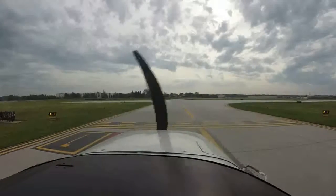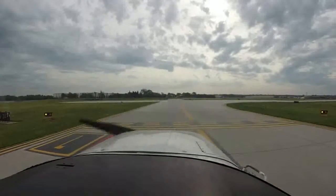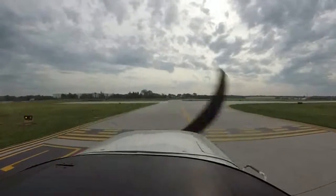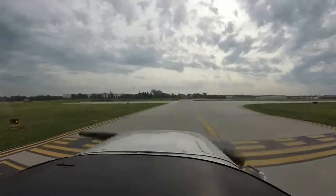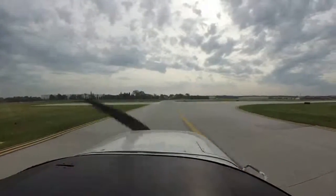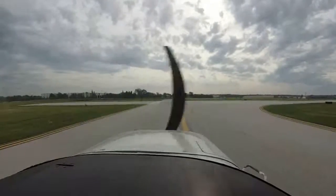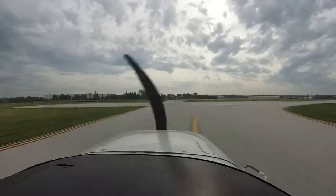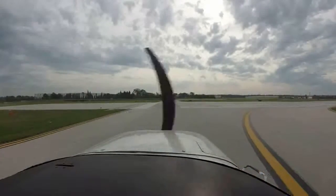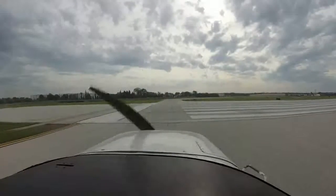Let's go. Going. I want you to stay on that yellow line. Don't zigzag around. I see nobody on the runway. And he's giving us permission to cross 24. He gave you permission to cross 16 and 24. Yes, I remember. That was very nice of him.